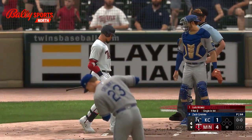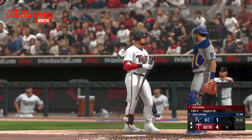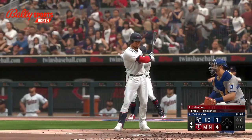Bottom of the fourth, and now the first baseman, Luis Arraez. Leading up for the Twins, the first baseman, Luis Arraez.